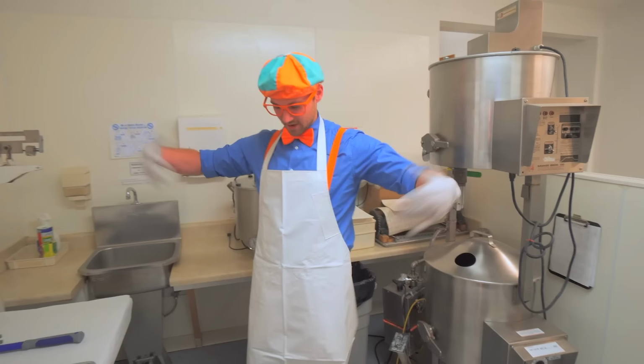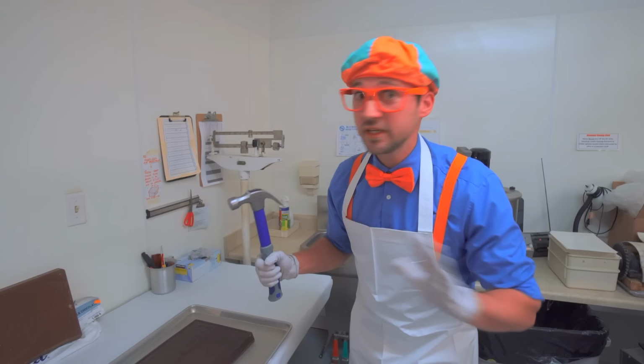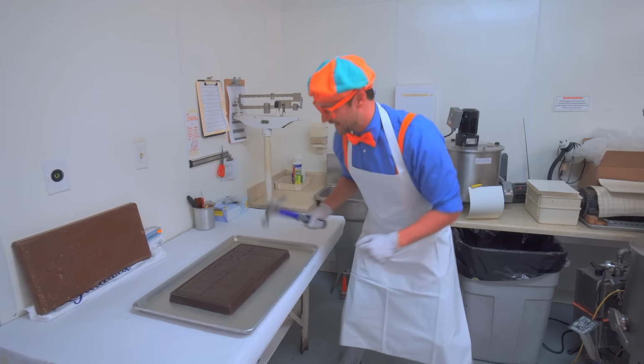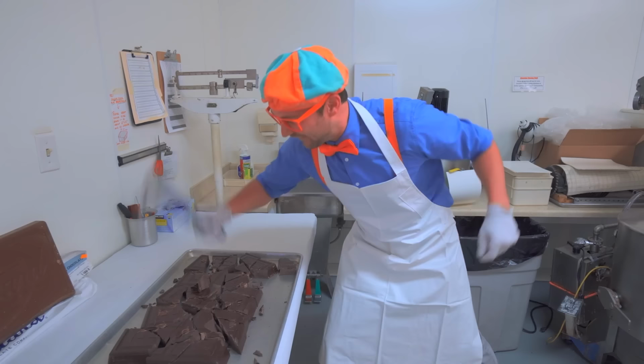Ooh, now that I have an apron on, woohoo! We can smash this bar of chocolate. But hey, this looks like a hammer, right? But this isn't a normal hammer. This hammer is only used to smash this big bar of chocolate. Ready? Yeah! That was awesome! One more. Another one. There we go.